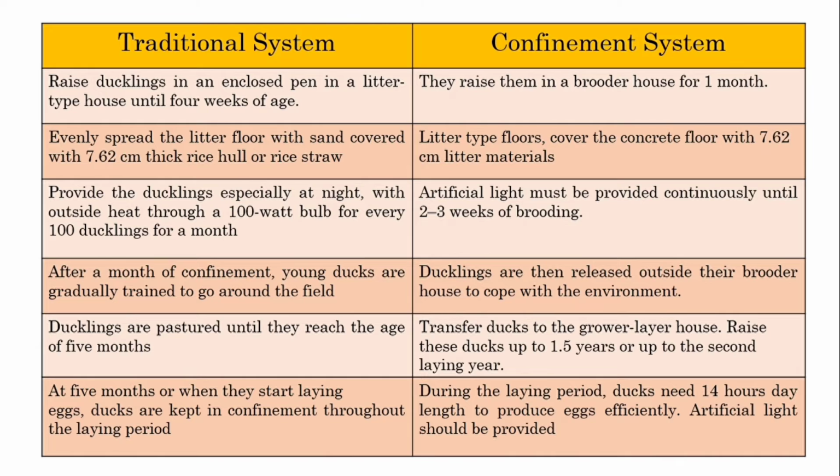In the first box, in the traditional system, raise ducklings in an enclosed pen in a litter type house until 4 weeks of age. In the confinement system, they raise them in a brooder house for 1 month. Well, they're exactly the same.